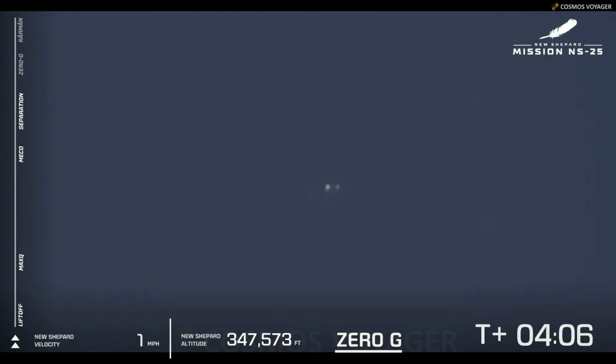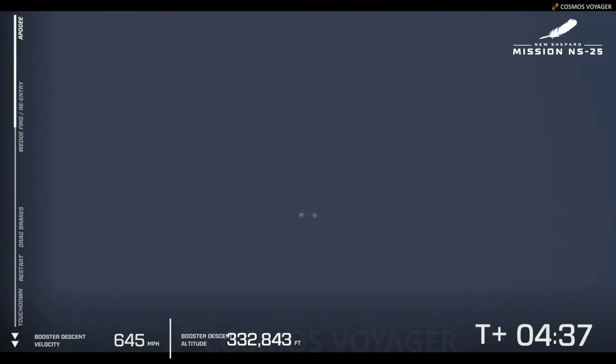A few expected drops of wheel thrust. And there we go. Apogee at just about 347,000 feet or so. Of course, we'll confirm our official figure at the end or after the webcast. At this point, our astronauts are still enjoying that beautiful 0G up in their capsule. All 6 crew just officially became astronauts.